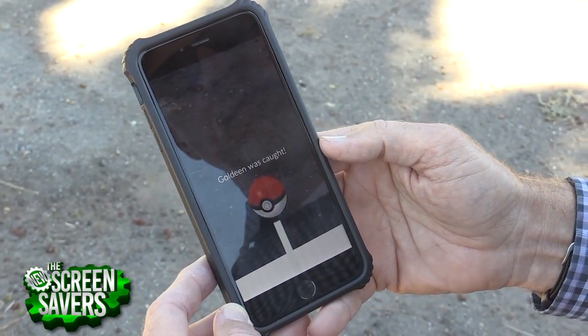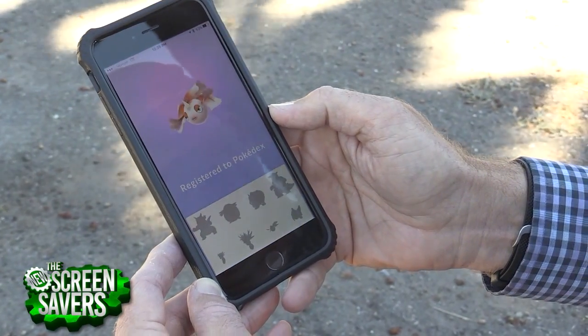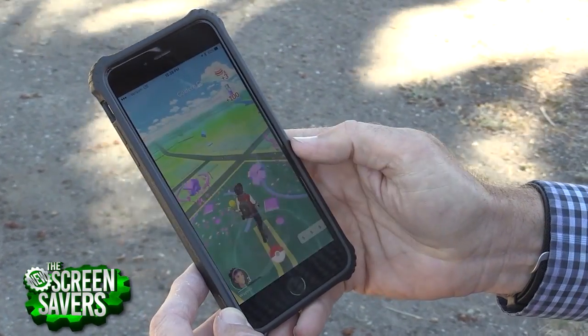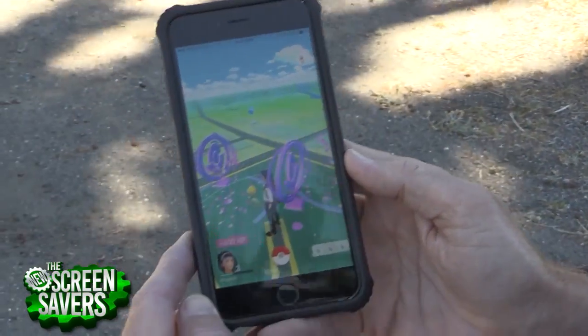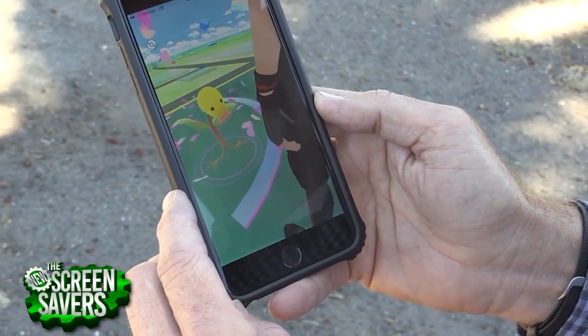It's a free game. It's a freemium game. You can spend money in it, although I found it to be really fun. At some point, ooh, look. You don't see a lot of Goldeens around. Nice job, Gerry.